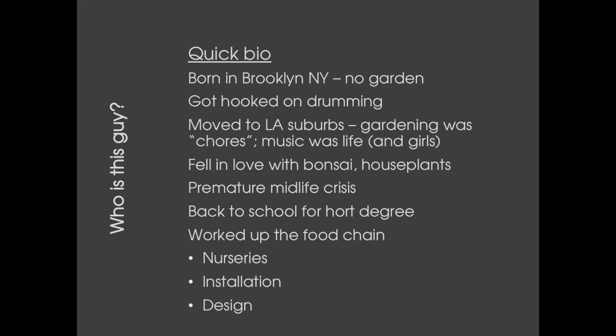and thought, well, I like plants. So I went back to school, got a hort degree, associate of arts, just enough to be dangerous, and got out and started working my way up the food chain. I got jobs at nurseries, worked for landscape contractors doing installation, mowing lawns, doing everything, and realized what I really wanted to do was design.